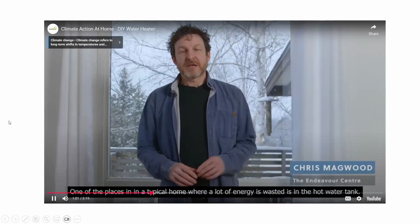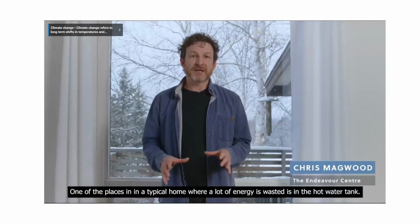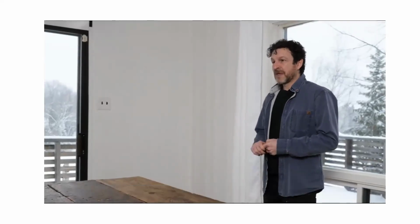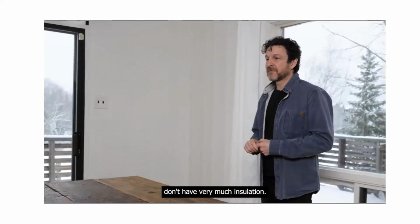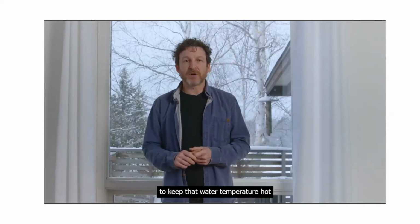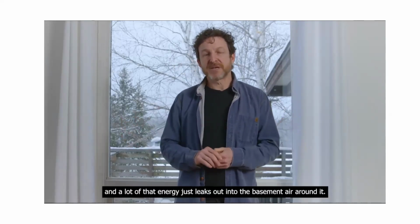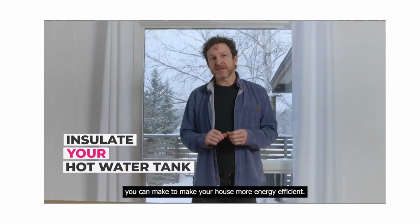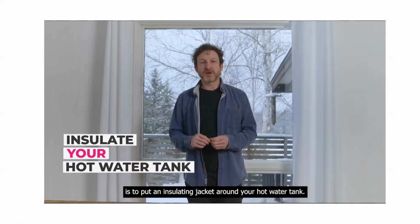One of the places in a typical home where a lot of energy is wasted is in the hot water tank. Most of the times our hot water tanks are in our basement where the temperatures are cooler, and those tanks, even though they come insulated, don't have very much insulation. We pump energy into that tank 24 hours a day, 7 days a week to keep that water temperature hot, and a lot of that energy just leaks out into the basement air around it. One of the easiest and most effective DIY steps you can make to make your house more energy efficient is to put an insulating jacket around your hot water tank.